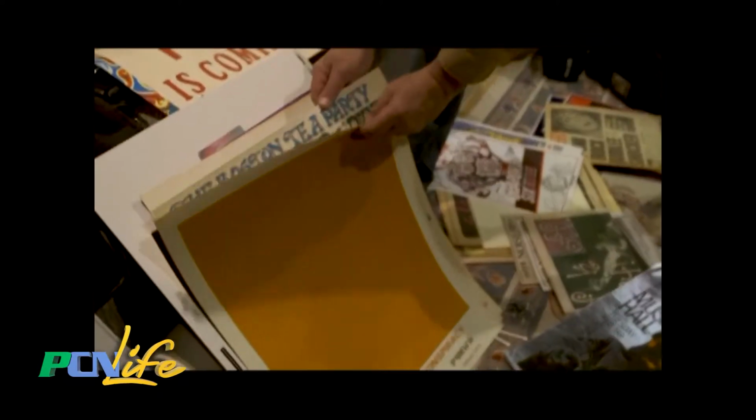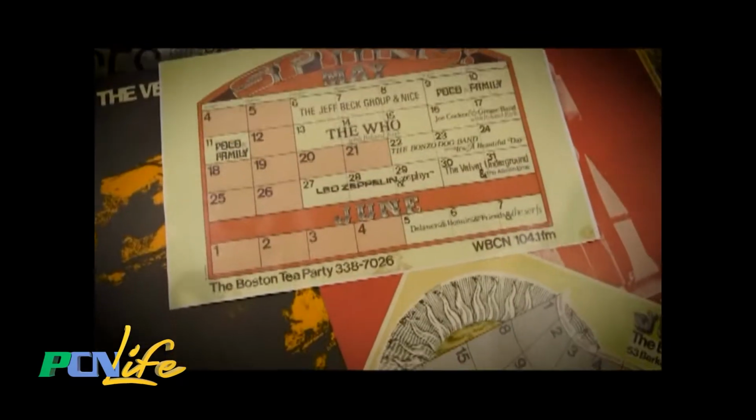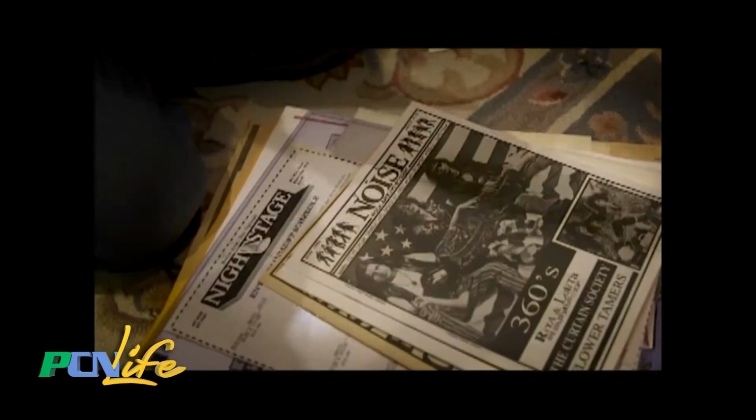One of the most coveted and beautiful in terms of showcasing the talent is the May 1969 poster, which shows 3 nights of Led Zeppelin and 3 nights of The Who. And the thing that is so stunning to think about is that these ticket prices were $2.50 and $3.50. And you could be as close to the stage as you wanted to be.